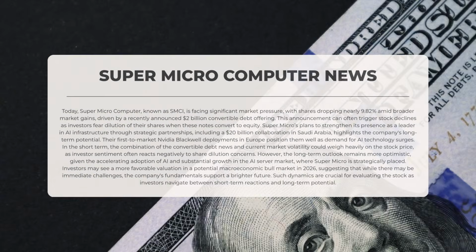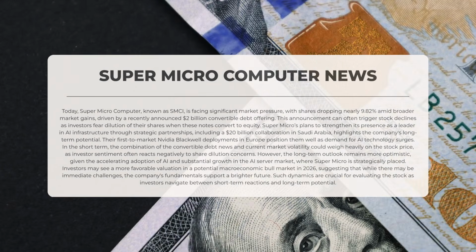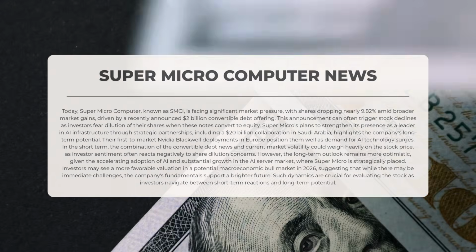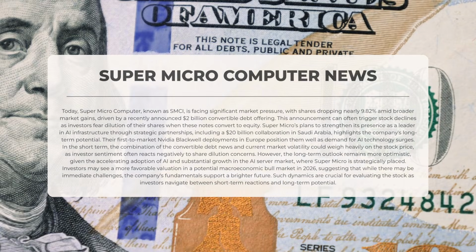Today, Supermicro, known as SMCI, is experiencing considerable market pressure, with shares declining by nearly 10% amid broader market gains. This decline follows the announcement of a $2 billion convertible debt offering. Such announcements often lead to stock declines, as investors worry about the potential dilution of their shares when these notes convert to equity.